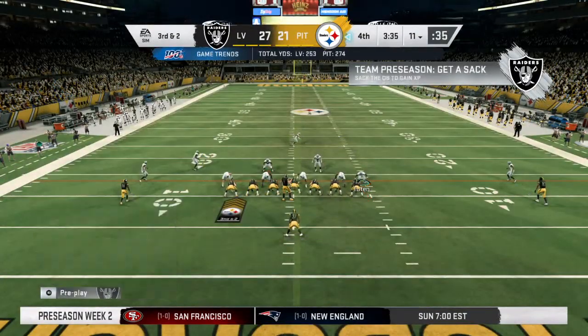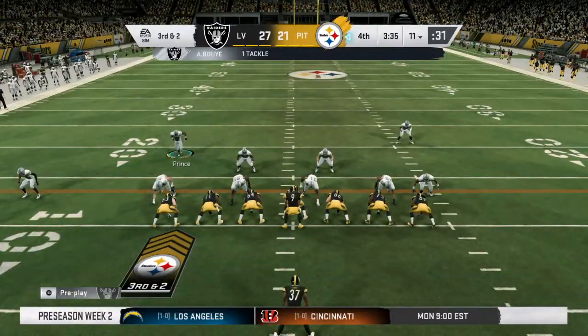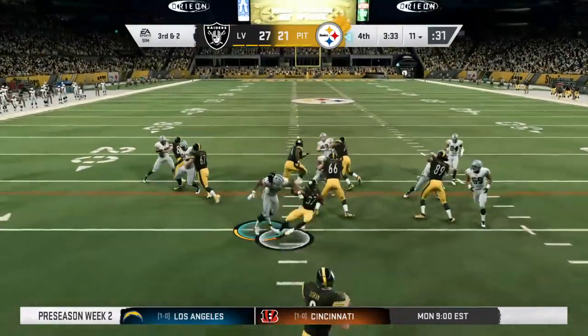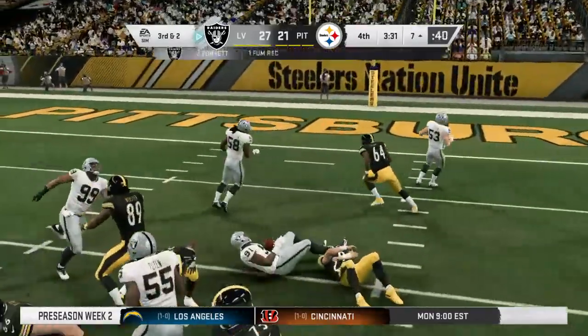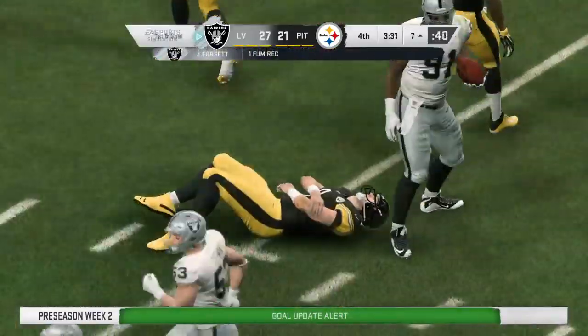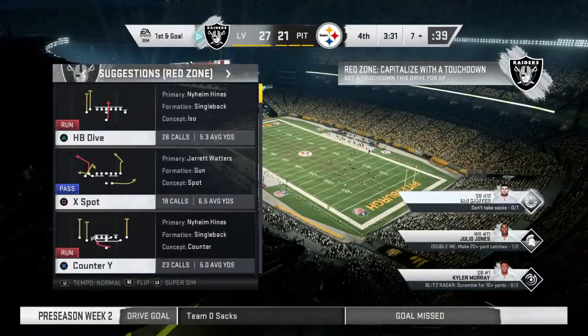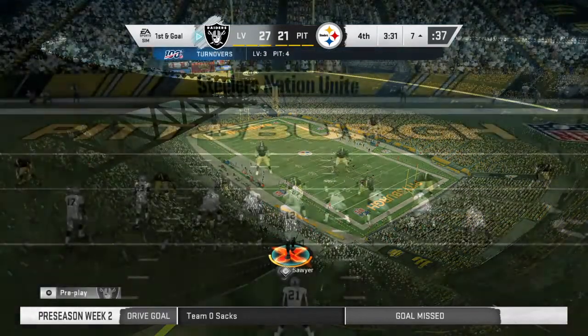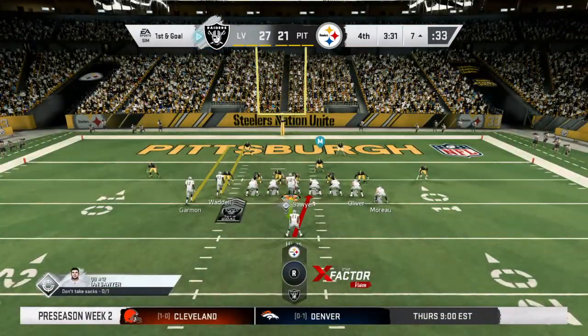This is 3rd and 2. Maybe the biggest play in this football game. They'll try and run with Ware. Ware gets hit, and the ball is loose. And the Raiders pick it up. And it'll be 1st and goal at the 7-yard line. So 1st and goal, 6 points here would go a long way toward wrapping this one up.